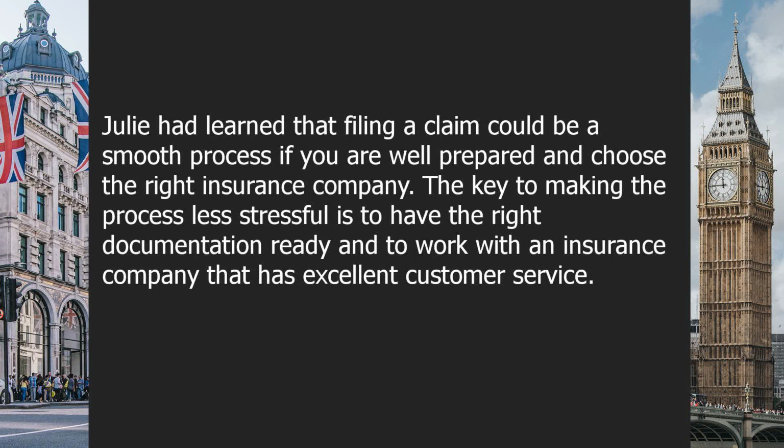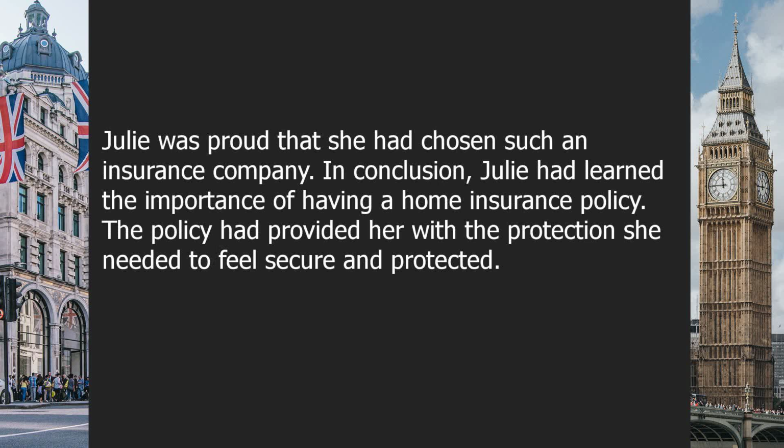Julie had learned that filing a claim could be a smooth process if you are well prepared and choose the right insurance company. The key to making the process less stressful is to have the right documentation ready and to work with an insurance company that has excellent customer service. Julie was proud that she had chosen such an insurance company.